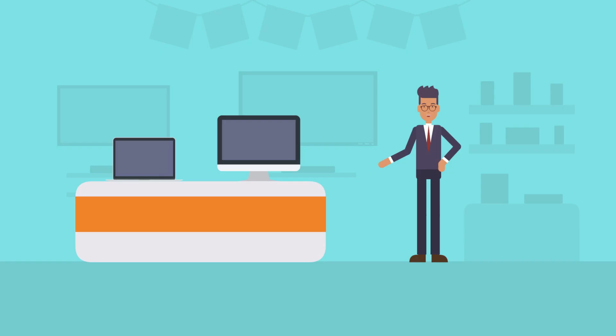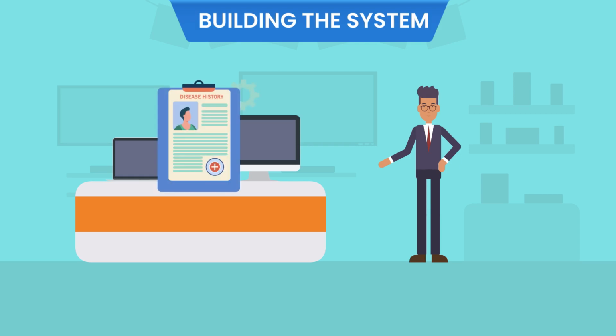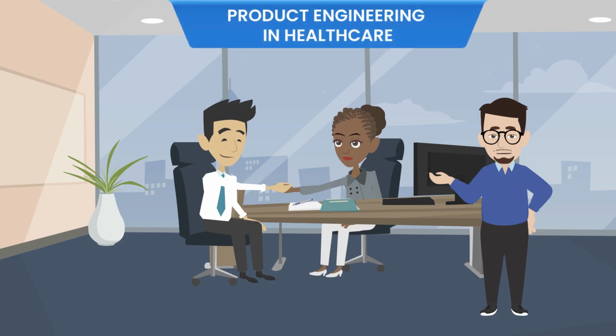The second step is to either build or buy a system or a set of systems to manage the patient's health record, revenue cycle, and operational aspects of the practice. Product engineering from a trusted solutions partner will help in this stage.